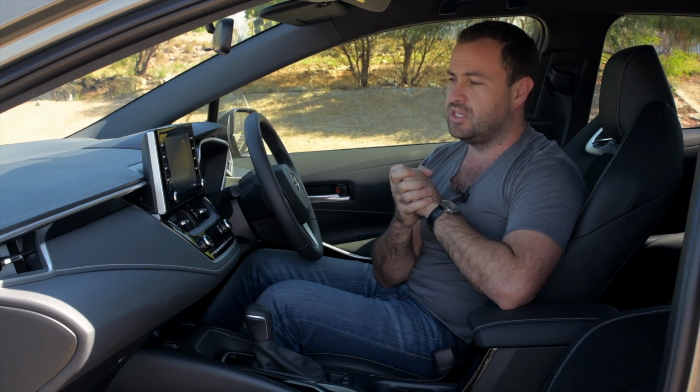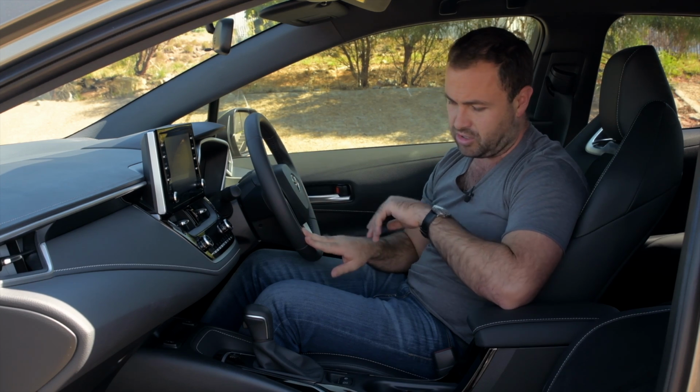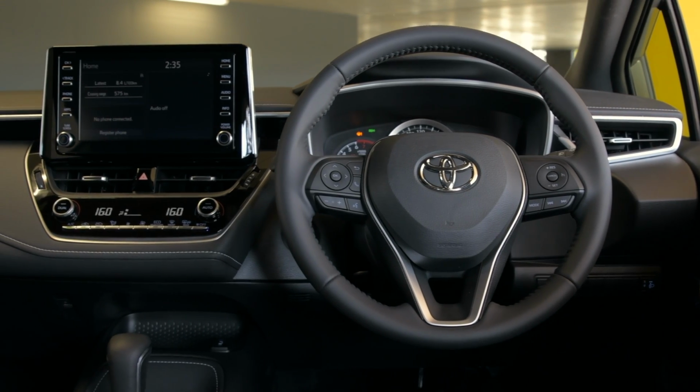Right, welcome to the inside of the Corolla Hatch. Now, I really like it in here. Very elegant, very classy, very upmarket. Leather everywhere, leather wrapped steering wheel, leather down here. Yeah, it looks good. Everything you see here is pretty much standard across the range.